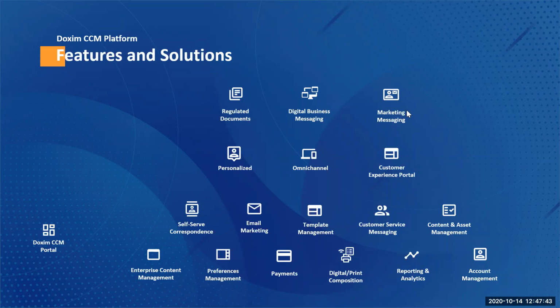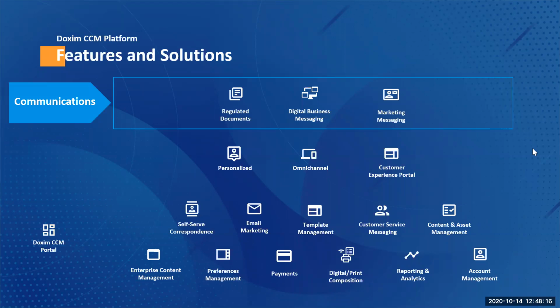And then there's marketing messaging, which is supported by an email marketing tool that's built into the CCM platform, but as well, it's supported by the fact that we've opened up real estate, opened up zones within the regulated business documents, as well as these digital business messages. We've opened up zones in there for our clients' business users and marketing teams to be able to convey their marketing message.